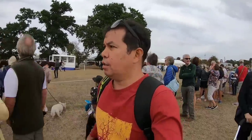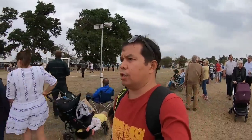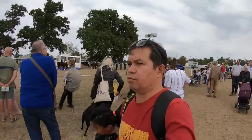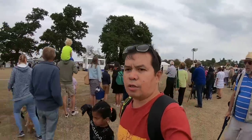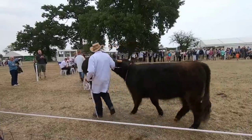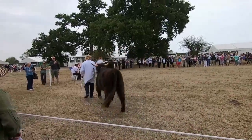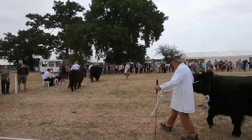So guys, I hope we can also have these kinds of agricultural shows in the Philippines. I don't know, I think we have, but not this kind of huge agricultural show. So they are starting the cow show here.